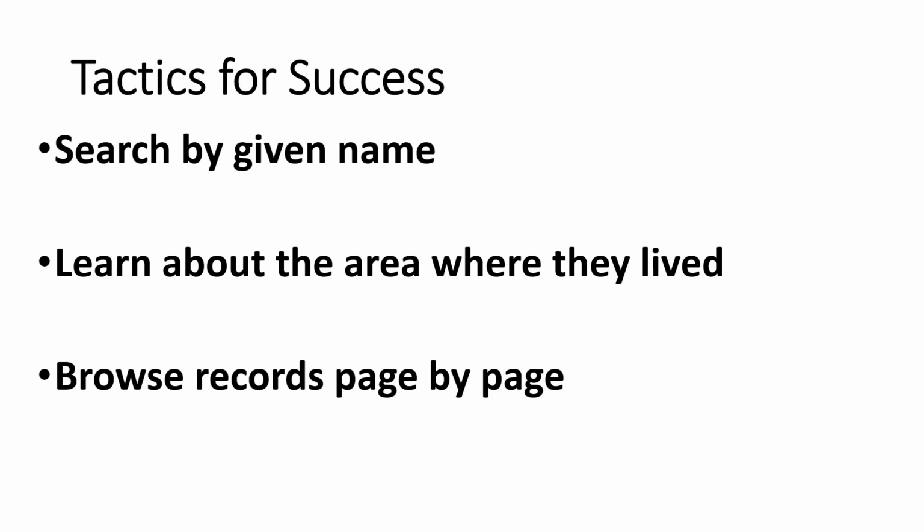One of the things that you should always do, and I am afraid that in the internet age we're in, we don't do enough of, is browsing the records page by page. When I started 30 years ago, that was the only way to do it in most cases. You looked page by page at the record set, and we don't do that very much anymore. But that's one of the ways that you can be successful on a particular family line where others have not.